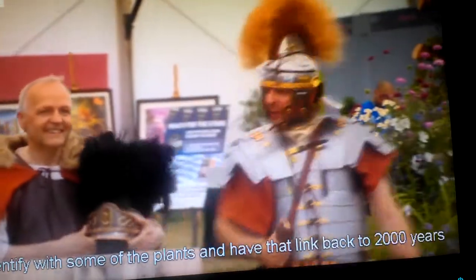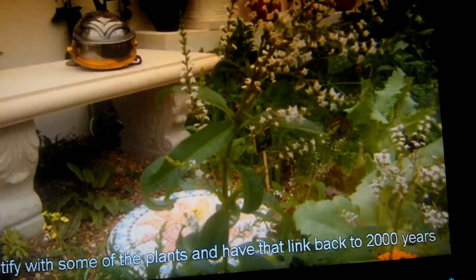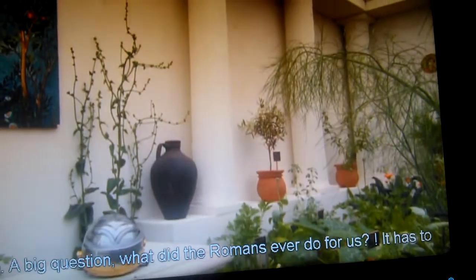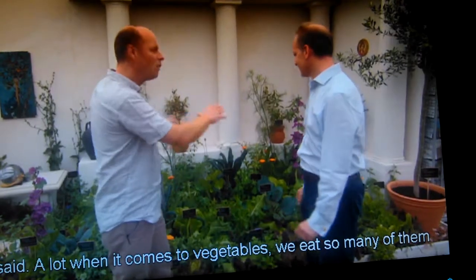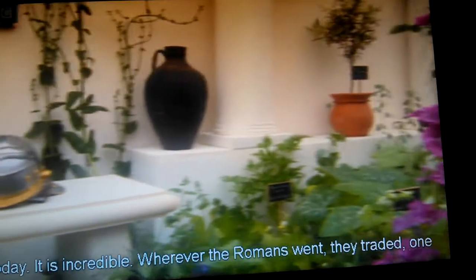A big question: what did the Romans ever do for us? It has to be said. But obviously a lot when it comes to vegetables. We still eat so many of them today. It's incredible. Wherever the Romans went, they traded. One thing came from one part of the empire and they traded it to another part of the empire. Would they have used plants in these combinations, or would it be more formal, like an allotment system?